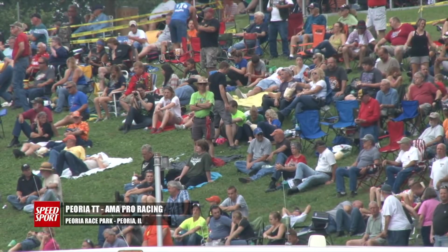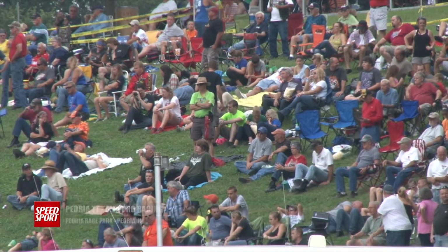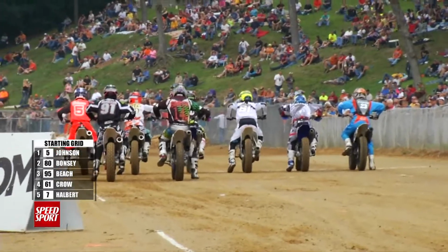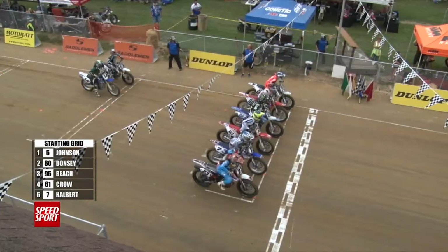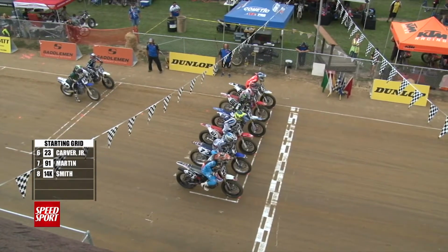Heat 3 ready to go here on Speed Sport as we bring you action from the Peoria TT. 10 laps for each of the heats today. Here we go with another group of riders, 8 lined up and ready to go. Steve Bonsi in this one, and Jake Johnson, who's number 2 in the championship.